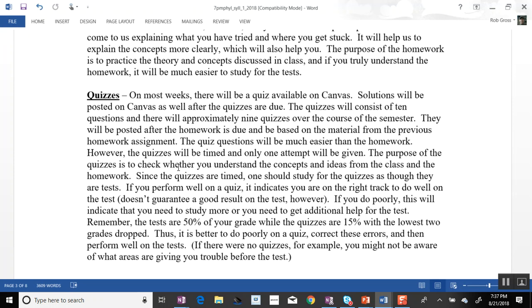Then after it's due, you can go back in and see what you got right and wrong, what the correct answers are. Also, after the quiz is due, I'm going to post a solution for the quiz as well, right? The notes and the video explaining how to do the quiz. The quizzes are a lot easier than the homework, though. They're little, tiny questions. The homeworks are long. Quizzes are short little questions, right? Just to see whether you understand the basic stuff, right? For the test. All right, so does that make sense?